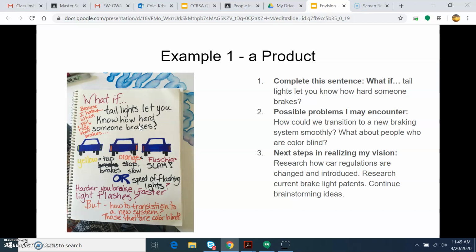Are they slamming on the brakes? Are they just tapping the brakes? Are they just doing a regular slow, steady stop? So I thought maybe we could do different colors for how hard they're pressing on the brakes. Or maybe the brakes could flash, like the faster they're flashing, the harder they're braking.